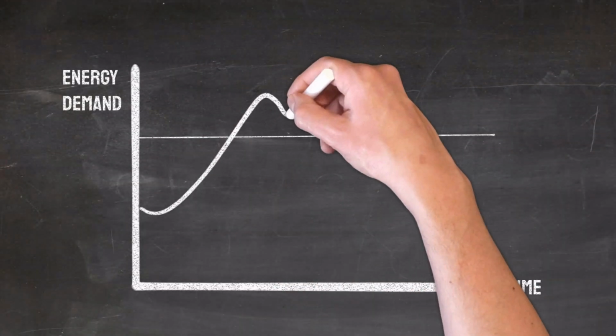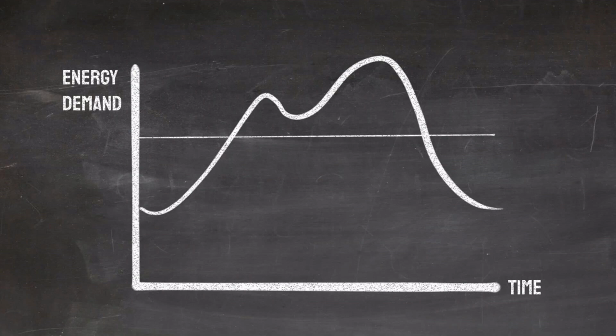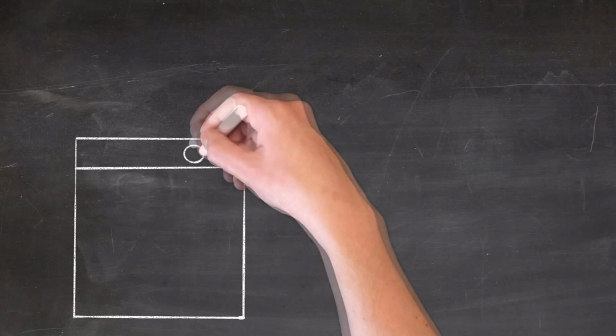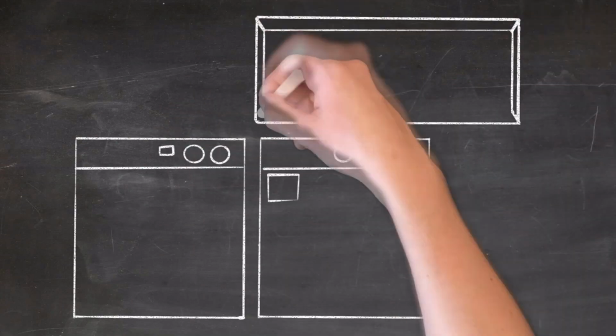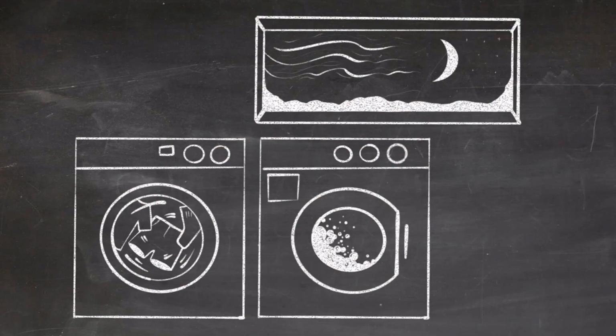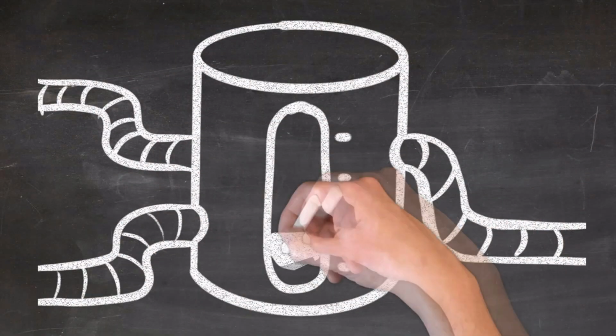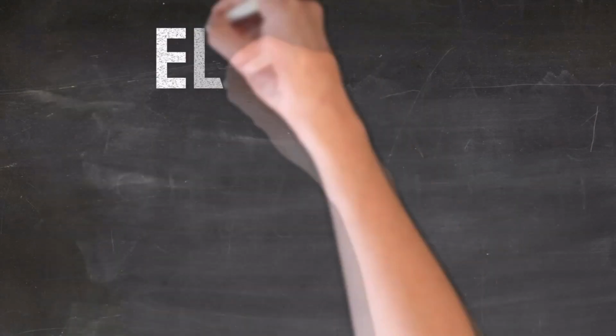One way individual Yukoners can help reduce the winter peak is not necessarily by using less electricity, although that's good too, but it's by shifting when they use electricity. There are some relatively simple ways to do that, such as by using a programmable thermostat, or by doing laundry later at night, particularly the dryer. Or you can use energy storage technologies, like ETS, or electric thermal storage.